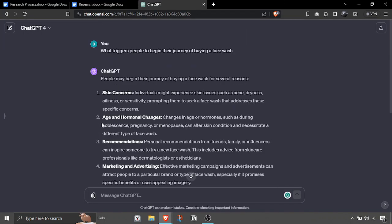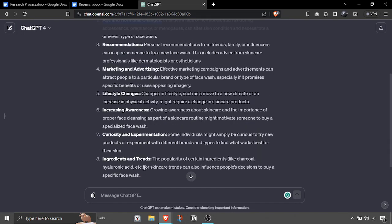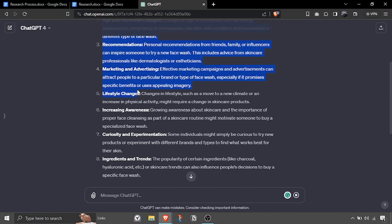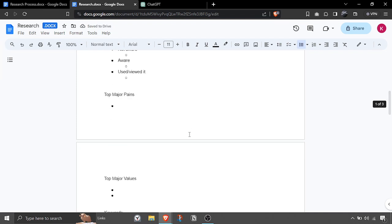So they have skin concerns, age or hormonal changes. So that's a good pain which we need to solve. So we write it in the pain point here. So what's the reason they buy a product? Age and hormonal changes, marketing, advertising, increasing awareness, ingredients and trends. Be more specific. So lifestyle changes, as you see here. Lifestyle changes is also an area where it triggers people to buy the product.